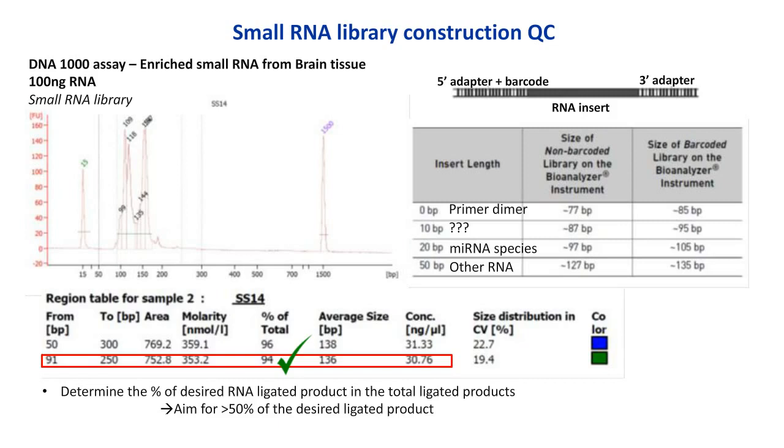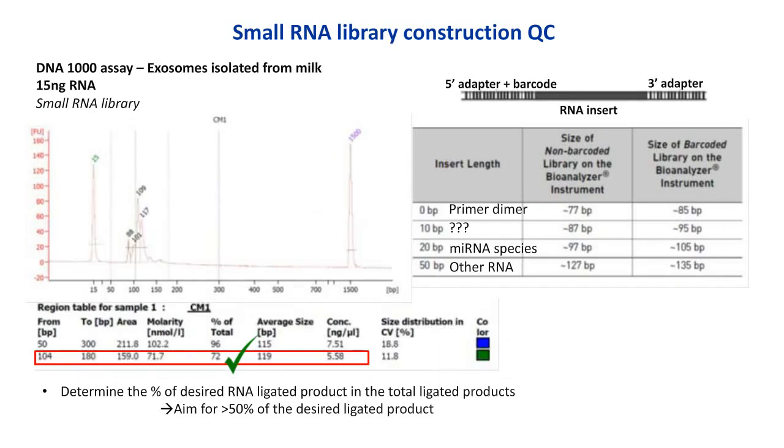The fragments that I'm interested in take up 94% of my library here, which is great. So we basically aim for anything greater than 50% of the desired ligated product. Anything greater than 50 will tend to produce a good sequencing run, but obviously the more the better. The difficult thing is when you have lower RNA yields to play with, which here is 15 nanograms of RNA. In this profile, you can see a small peak of primer dimers appearing where there is no insert, but overall we have 72% of desired ligated products, which still works in this case.